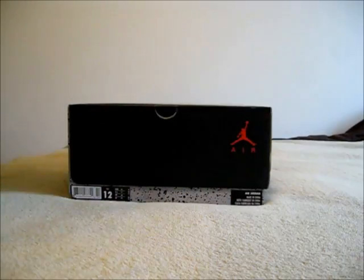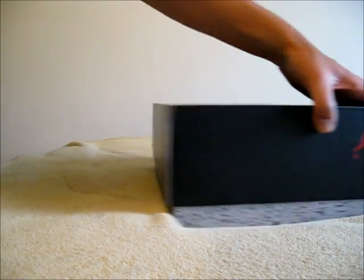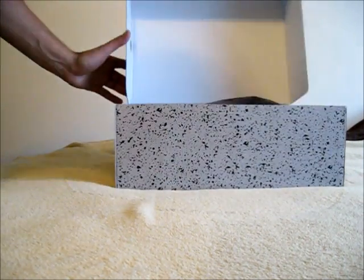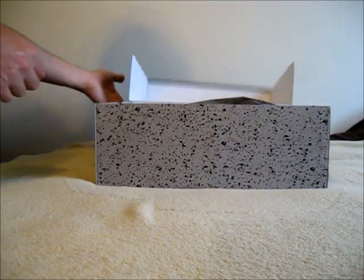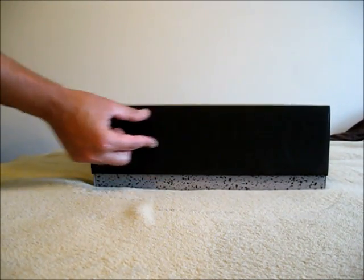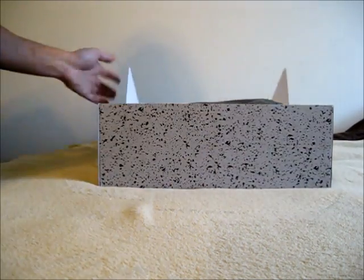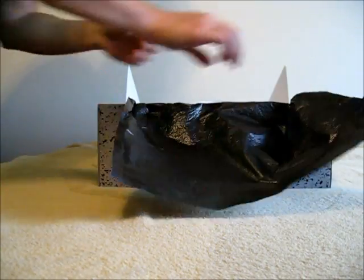You can see by the box, it is a 2013 Jordan 5 box. Similar to the 4, but it does have a flip top versus the 4, which has the pull off, and it's a little bit of a bigger profile lid than the 4's. You got the classic black paper, which they throw in there for nostalgia.